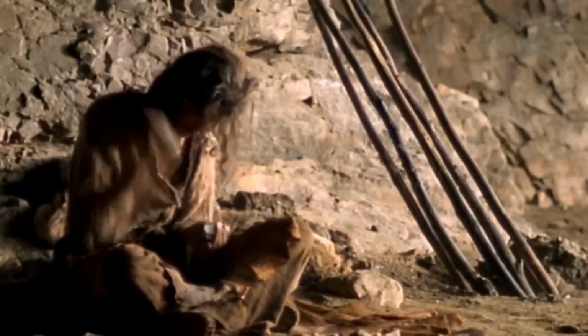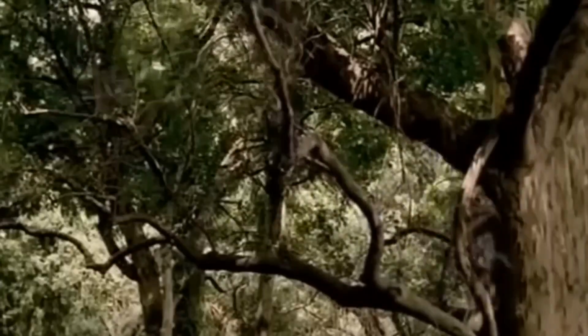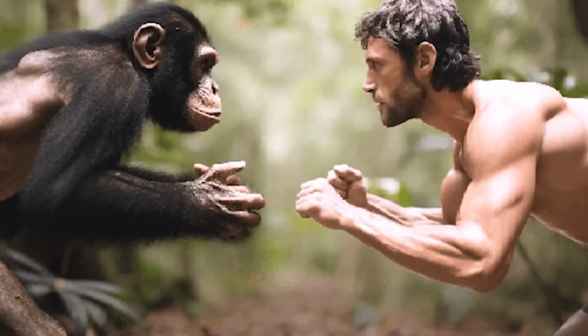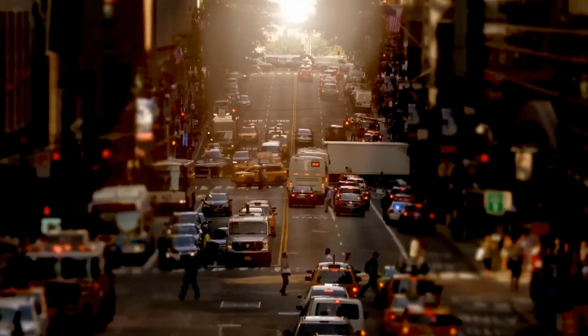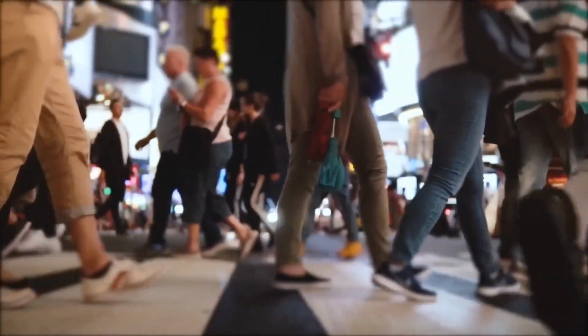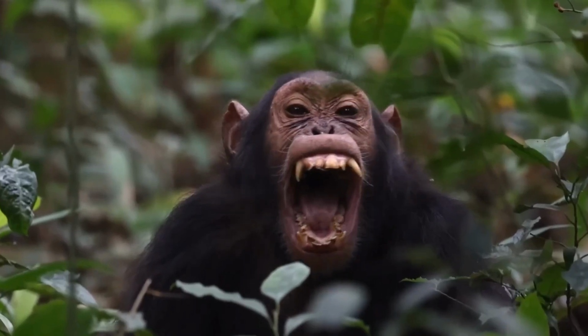Imagine a time when our ancestors weren't crafting tools or painting cave walls, but swinging through the canopy, more akin to apes than humans. It might seem like a lifetime ago, but this was just 7 million years back. Back then, the line between humans and apes was so blurred that it was nearly indistinguishable. Fast forward millions of years to today, and the tables have turned. Humans reign supreme, while our closest primate relatives, the great apes, seem almost primitive in comparison.